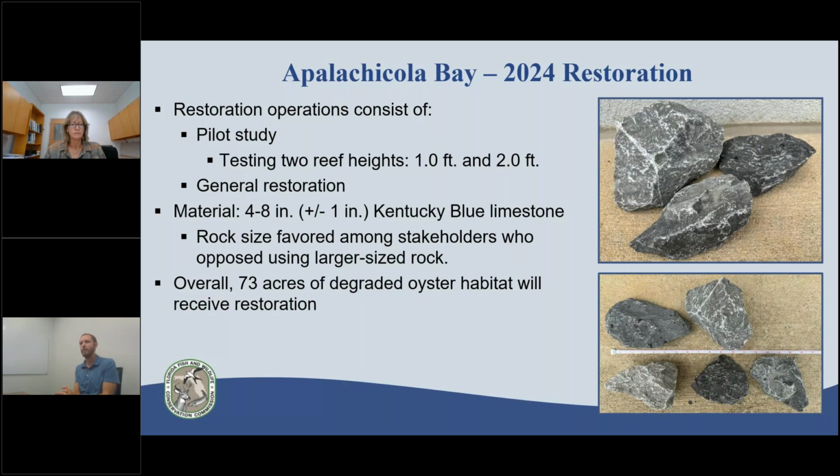We also had some general restoration areas, which I'll hit on in a few slides, but transitioning to the material type, we had a lot of discussions with stakeholders and prospective contractors, and we determined we would use Kentucky blue limestone. That's been used previously in the bay, and it has shown some pretty positive results. So the material size is a little bit larger than material that's been used in the past.